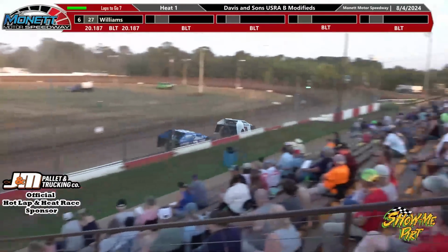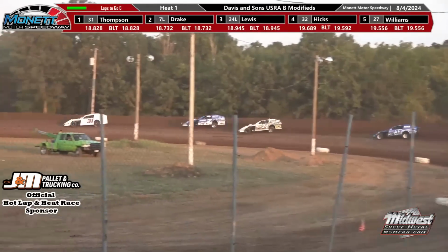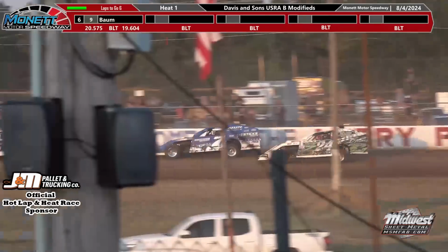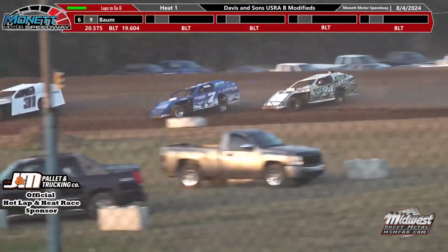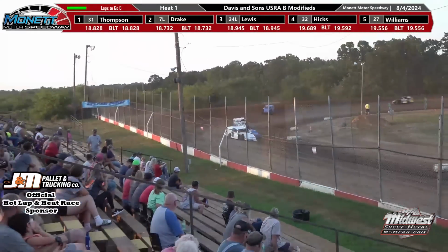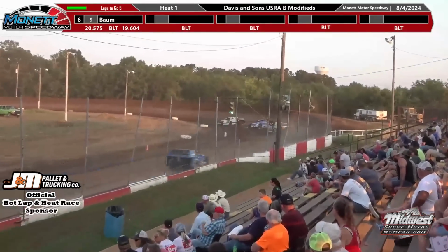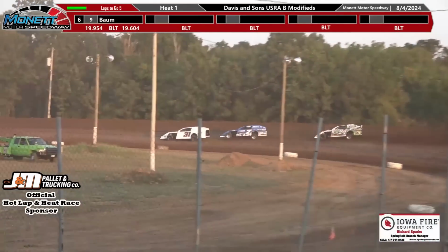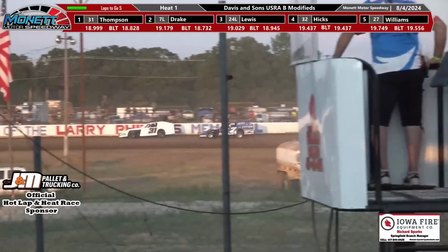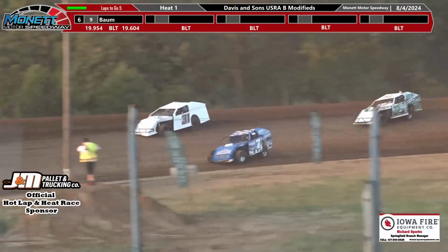2 laps in the books here. Matt Thompson out front of this thing by 1/10 of a second. Trevor Drake in that second spot. Patrick Lewis and Kelly Chick Hicks, your top 4. Patrick Lewis wants to challenge, wants to make it a 3-car race for the lead here. 31 a little loose going down the front stretch. Trevor Drake all over the back bumper like a heat-seeking missile following right down the back stretch. Thompson only in front of this thing by 0.3 of a second.